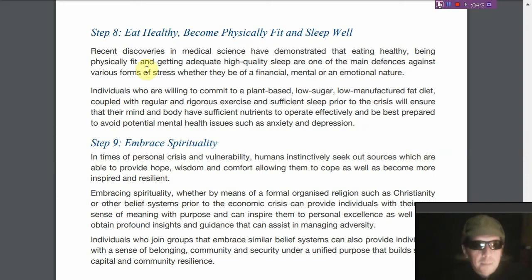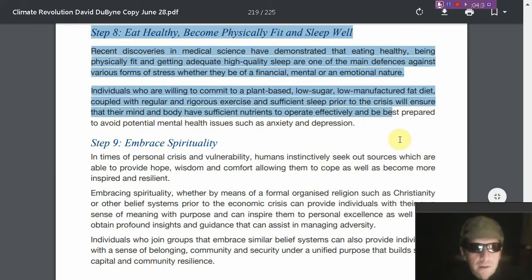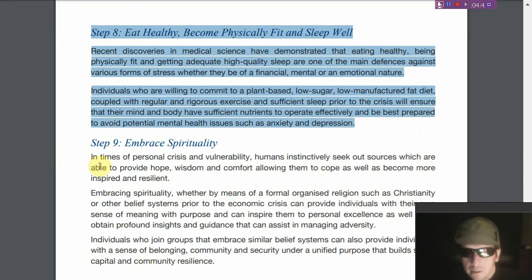Anyway, step number 8, which is where we are now: eat healthy, become physically fit, and sleep well. Sounds like a pretty basic thing to do as far as prepping goes, right? But it's super important. So get on it if you haven't already. Now, one major change that we've recently made is just simply switching to organic coffee. Now, he's talking about committing to a plant-based, low-sugar, low-manufactured fat diet. Plant-based, I eat meat, so as far as plant-based, I don't care about that.